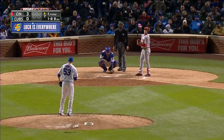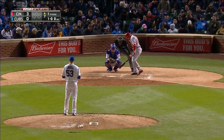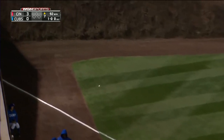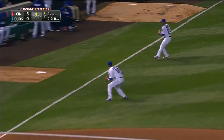Right-handed batting left fielder takes the first pitch outside for ball 1. 3-0 Cincinnati in the 7th. Duvall cracks one down the left field line. There's a base hit. That'll skip all the way into the corner. It'll be a double for Duvall to lead off this 7th inning as Soler gets it back in.